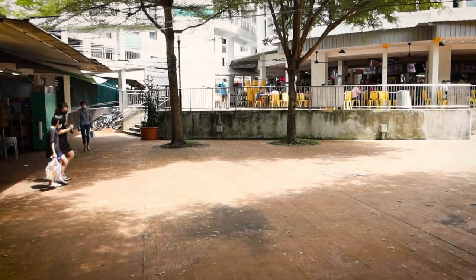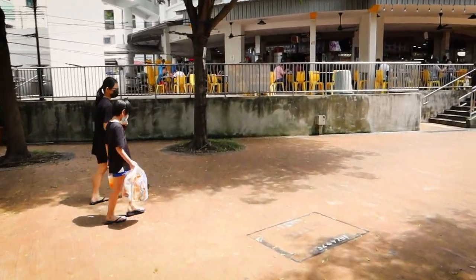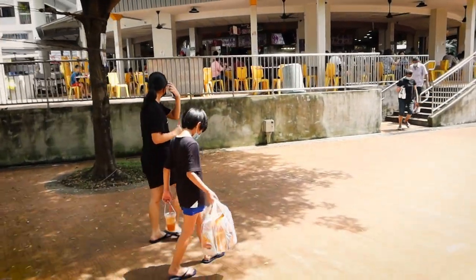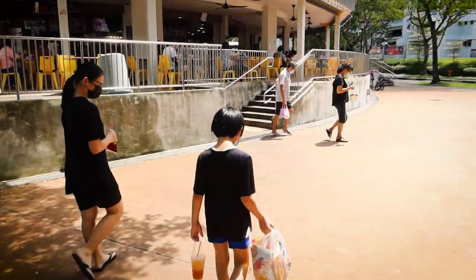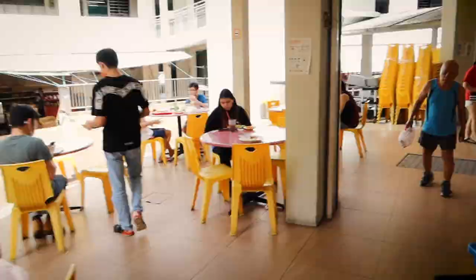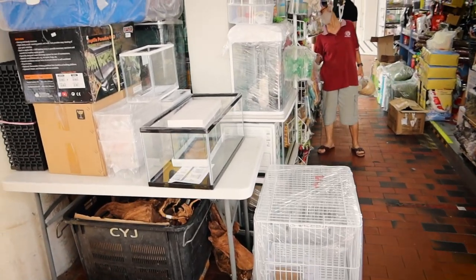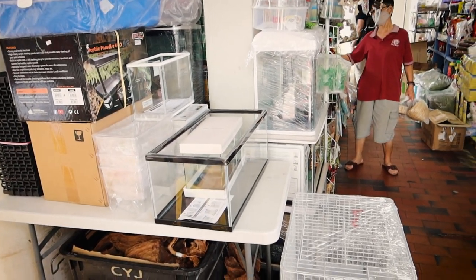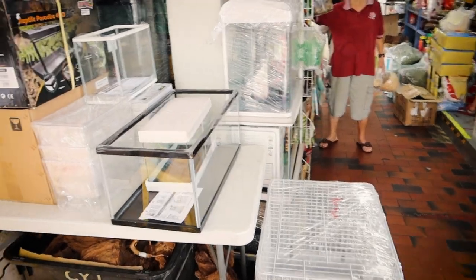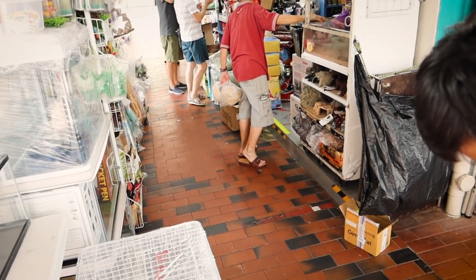From this drink store, I love to cross over towards this coffee shop because there is a line of pet shops which is called Pet Walk. Pet Walk is uniquely found here. So let me bring you over to Pet Walk. This is the beginning of Pet Walk, and we're not supposed to be filming so much, so we're showing you a lot of products but no faces. Pet Walk is the best place where you can get the cheapest things and pet products.